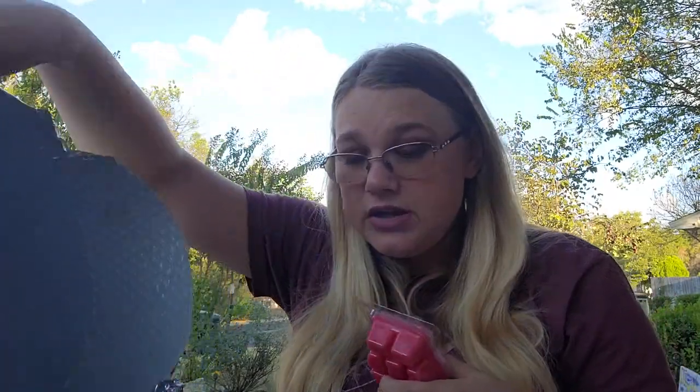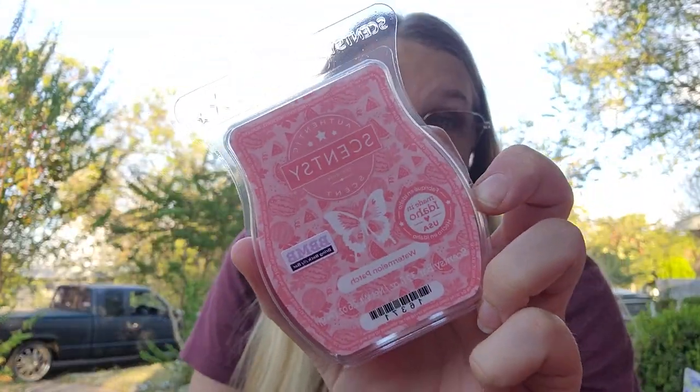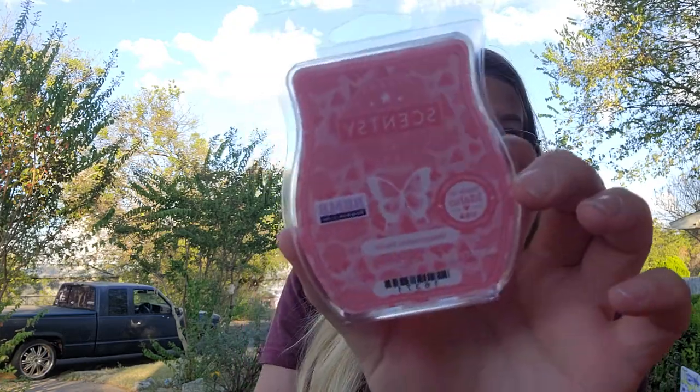And then last but not least, guys, there are some other really good scents, they're just not in my club. But yes, Watermelon Patch smells amazing too. I really do like the watermelon scents too. This one, Watermelon Tangerine, they both smell amazing. But yeah, Watermelon Patch right here smells so good. It's delicious. It smells amazing, guys.